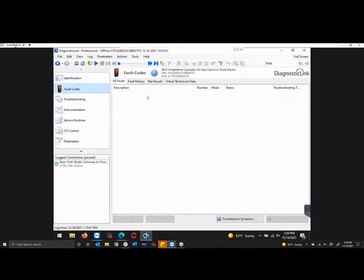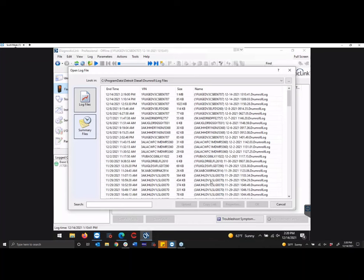All right. So let me explain that to you again. If we're doing a log file, once you use Detroit Diagnostic Link and you connect, it's going to automatically follow whatever you do, and it's going to automatically record all of that. So all we have to do is come up to File, click Open Log, and then choose the log file that we want to view based off whatever VIN number you're connected to.